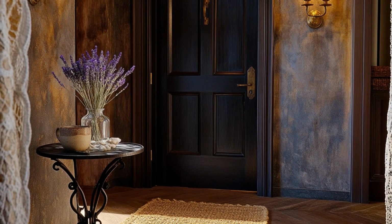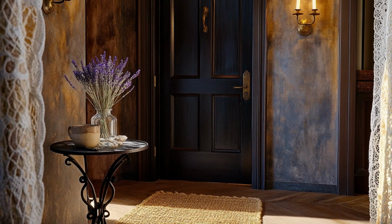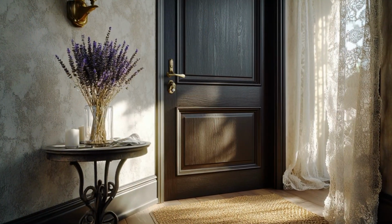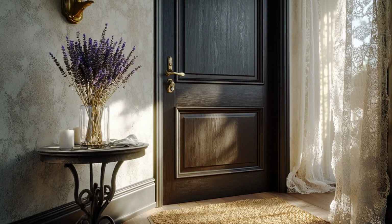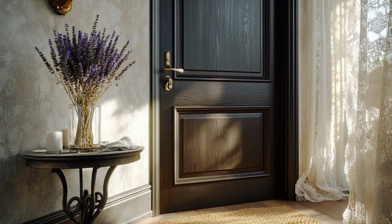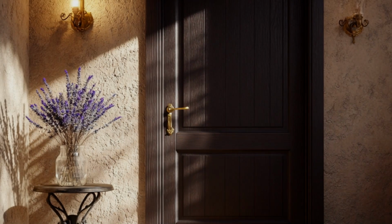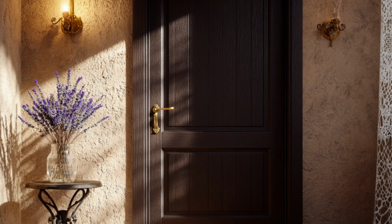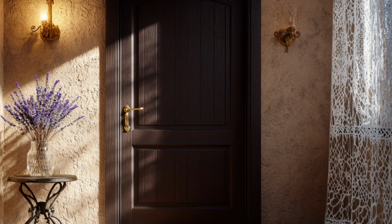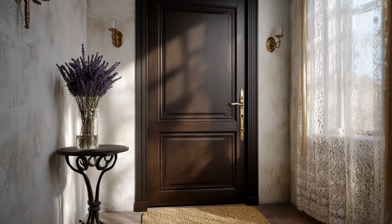Today, we're inviting you to step into an enchanting world where rustic charm meets moody elegance. Welcome to the Dark Cottagecore aesthetic. Imagine walking into a space filled with deep earthy tones, vintage decor, and a warm glow of candlelight, creating a sanctuary that feels like a countryside escape from the modern world. Whether you're looking to transform a small apartment or refresh your cozy nook, this video will guide you step by step on embracing the Dark Cottagecore charm.